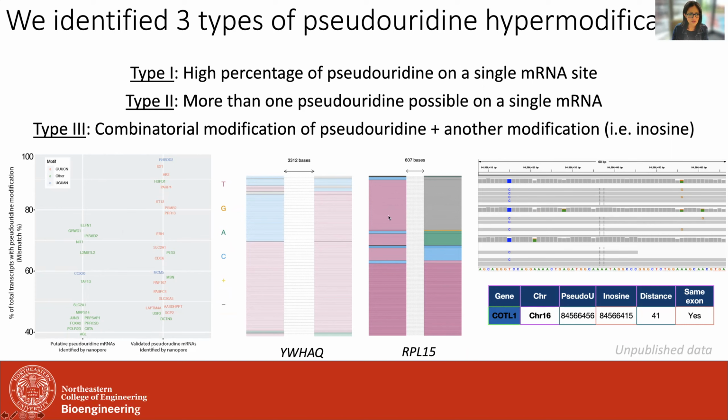So really briefly, the other 2 types that we've noticed are more rare. At least type 2 is pretty rare. Type 2 is more than 1 pseudouridine possible on a single mRNA sequence. This could mean a couple different things. It could mean that you have a single mRNA and it's modified twice at the same time on the same mRNA strand.